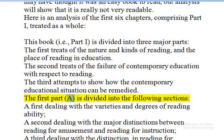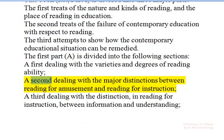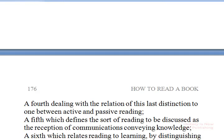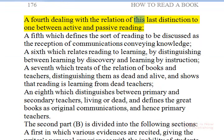The first part, A, is divided into the following sections. A first dealing with the varieties and degrees of reading ability. A second dealing with the major distinctions between reading for amusement and reading for instruction. A third dealing with the distinction, in reading for instruction, between information and understanding. A fourth dealing with the relation of this last distinction to one between active and passive reading.